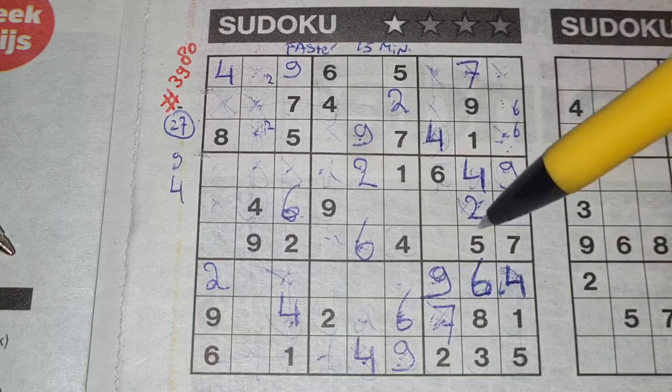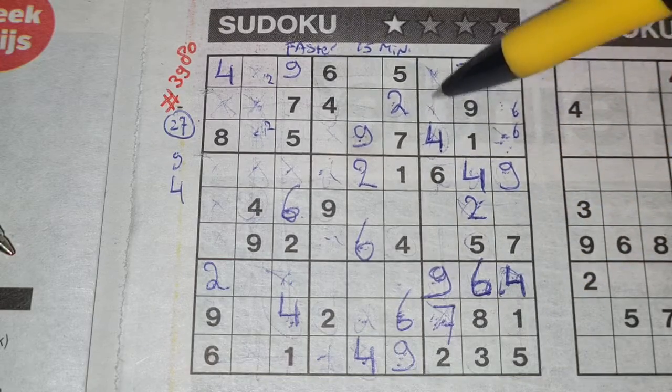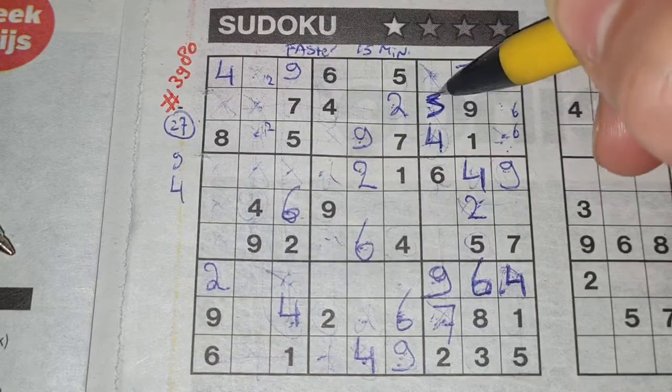5 in this column. Last column. 5 in the column next. So that column, the only 2 places left for the 5 should be here or there. You see there 5? No 5 there. 5 should be there.